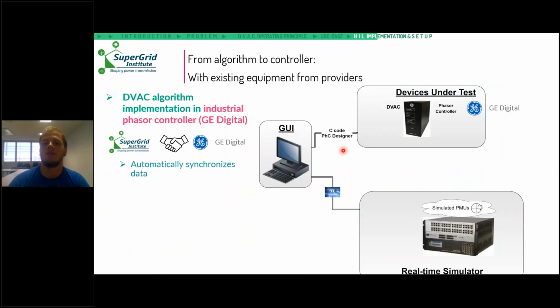So first of all, we have the setup. The DVAC algorithm has been implemented into the Phaser controller. So the Phaser controller is an industrial controller. For example, we can find it in the France INELFE link, and it automatically. The advantage is that all the resiliency issues are tackled by this kind of computer, and it automatically synchronizes data.